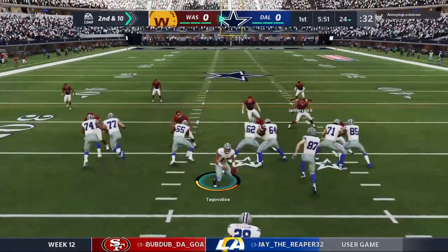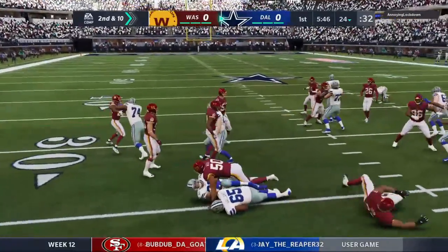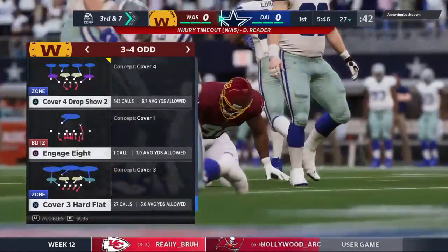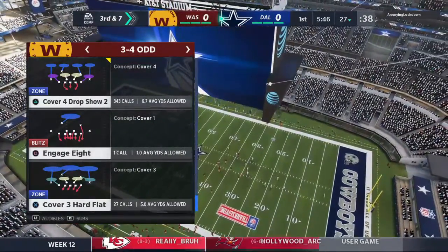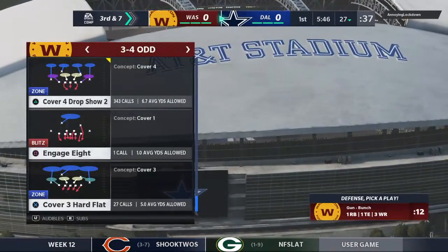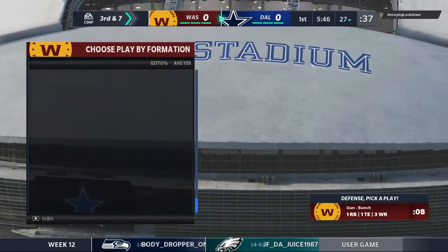From the 24, they'll go again on 2nd and 10. And he'll fight forward to about the 27-yard line. Well, that's a good start to this drive on the defensive side of the ball. Force the incompletion on first down. Then you're able to shut down the running play on second. Yeah, I wouldn't be surprised now. A little bit of pressure going at the quarterback in an expected passing situation.